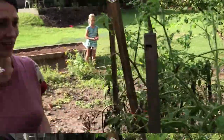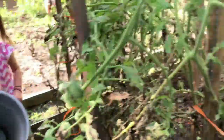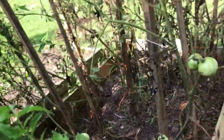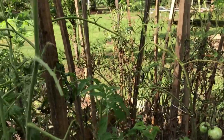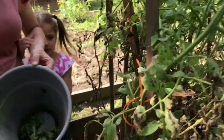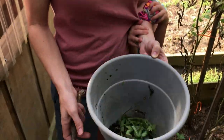I want to hold this thing. Got a bucket full of hornworms. We thought the damage was from animals. That's how many have come overnight. We just stood these up two vlogs ago. I just didn't see any hornworms, and all of a sudden it's like the attack of the hornworms. There's probably 10 in there.